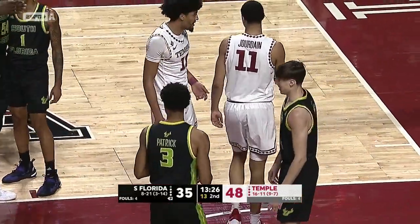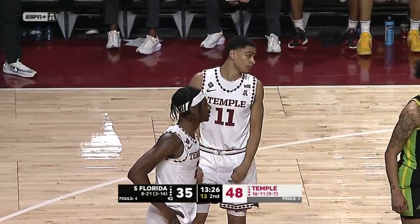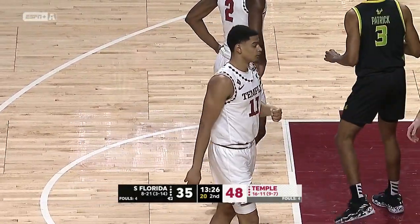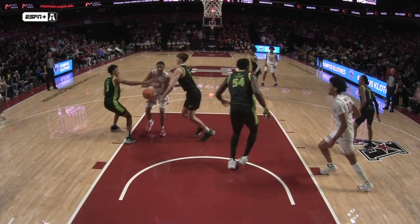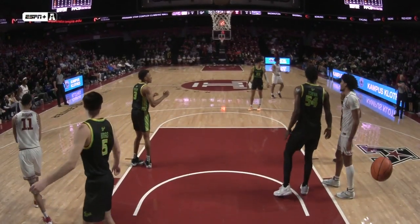Temple to inbound with 13 left on the shot clock. Nick Jourdain trying to be aggressive, getting to the rim, putting the ball on the floor. That shows your versatility. He can guard your 5s. He can shoot the 3. Watch this. Ooh, kind of got away with one. He kind of lost it before he got hit out.